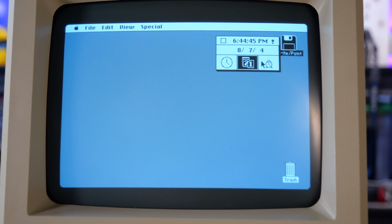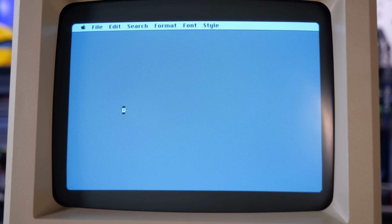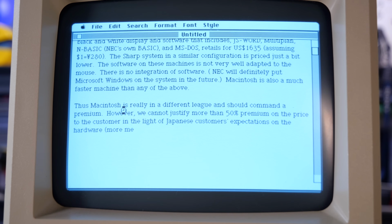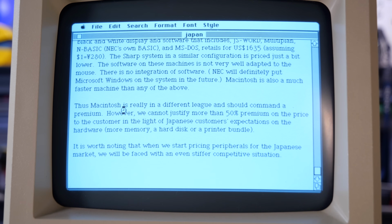I was so focused on demoing the functionality of this Mac that it took me a second to realize the contents of the document that was just open. This was too intricate to simply be an included sample document, but what exactly was I looking at here? Wait a second. Holy shit!